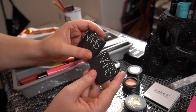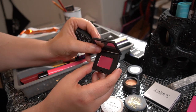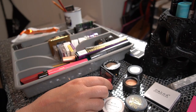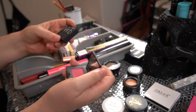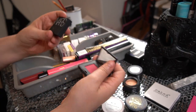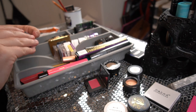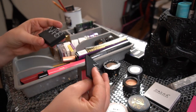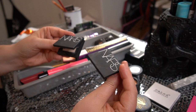Here we have two NARS shadows. We have two NARS shadows, one in the shade Domination and one in the shade Biarritz.